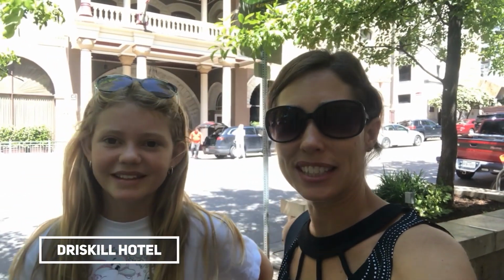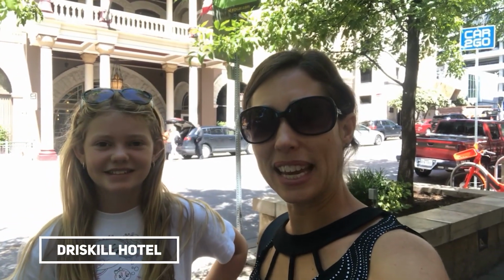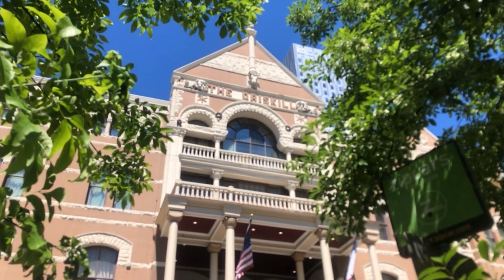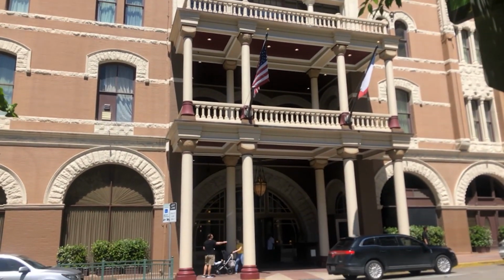So next stop is gonna be the Driskill Hotel. We're gonna go check this out and have some yummy lunch, fill up our bellies before we go on with the day. So this is actually the oldest hotel here in downtown Austin. It's been around since the 1800s, and we're gonna go quickly learn a little bit about it because it's almost like a museum in itself.